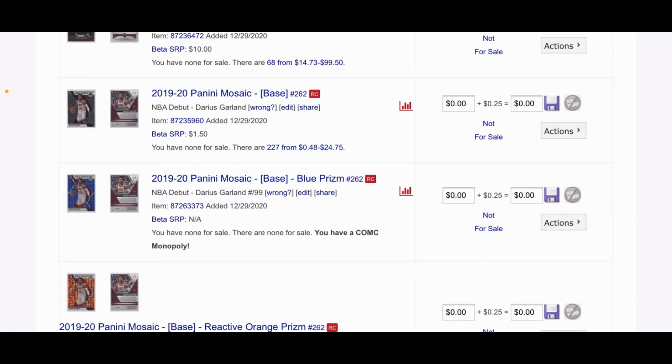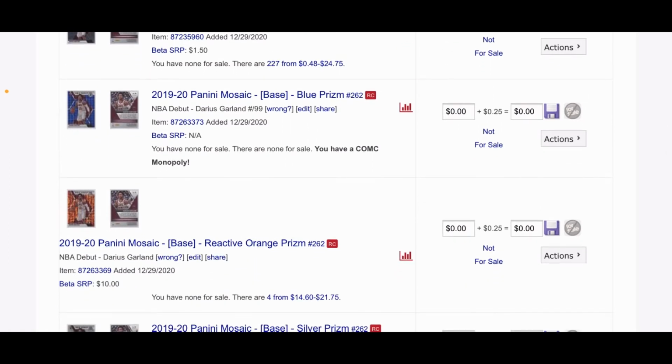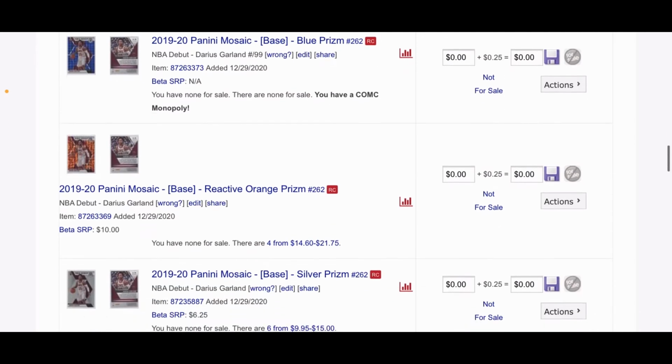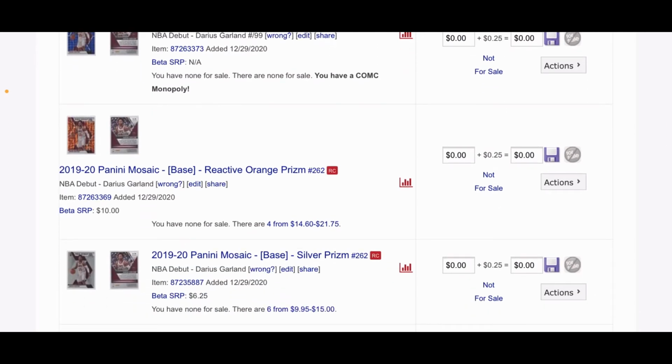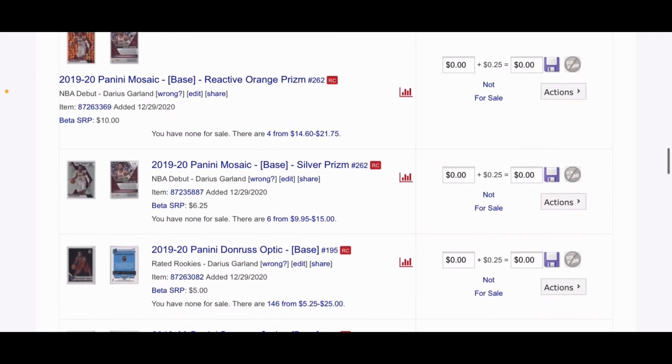There's none for sale right now. So basically I have a monopoly. I could just put the asking price, basically. The orange debuts, the cheapest one up is 14 bucks. The silvers is $9, which is crazy because the silver should sell for more than the orange reactive. But again, the cheapest one up at 14 doesn't mean that's what it's going to sell for. That's just the cheapest one up.